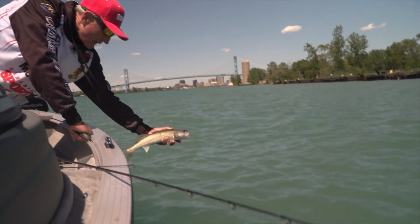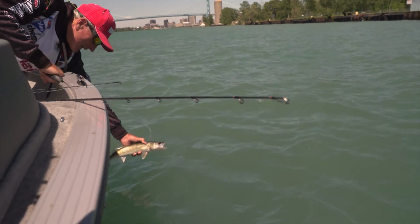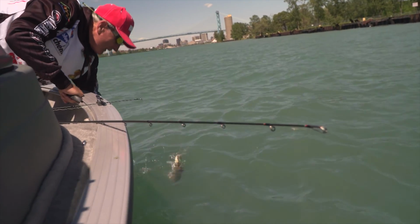Okay, this is where I get my exercise. Look at it, he wants to go. Come on, you beautiful walleye. And there he goes.